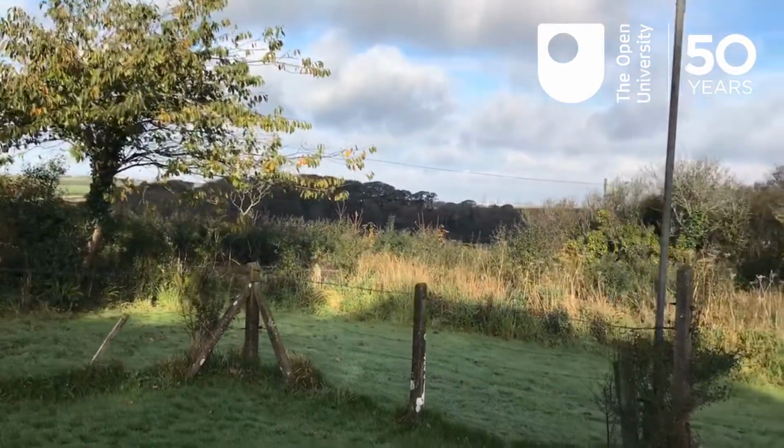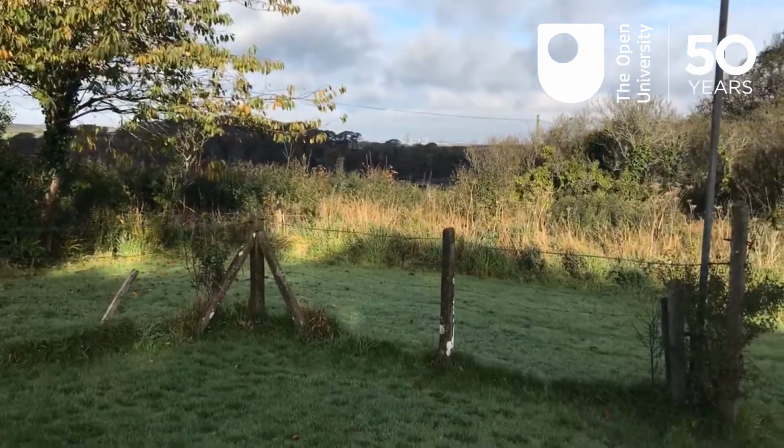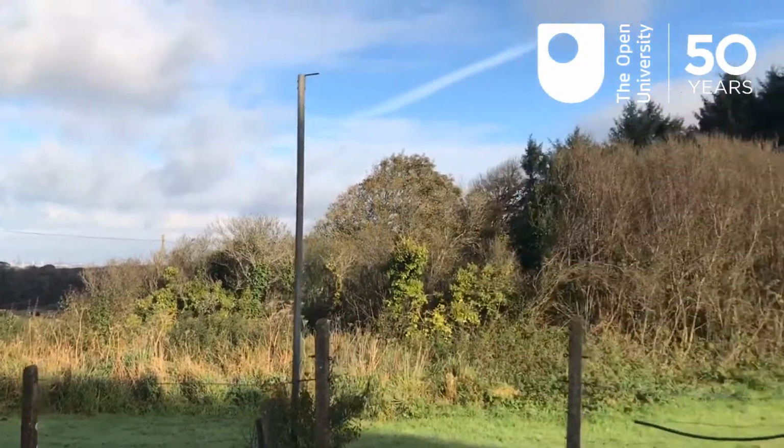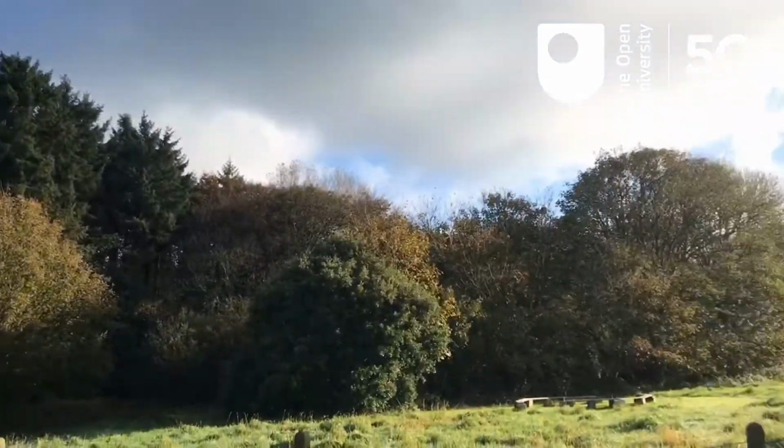It also has a lovely view over to the big power stations of South Pembrokeshire. But on a lovely day, it's quite beautiful to come up here.